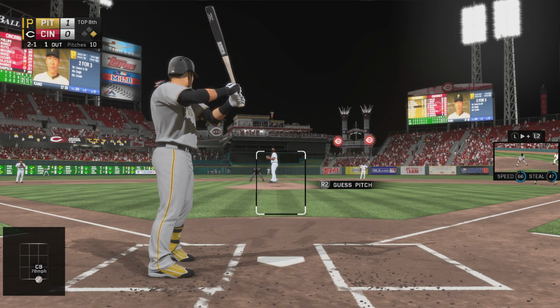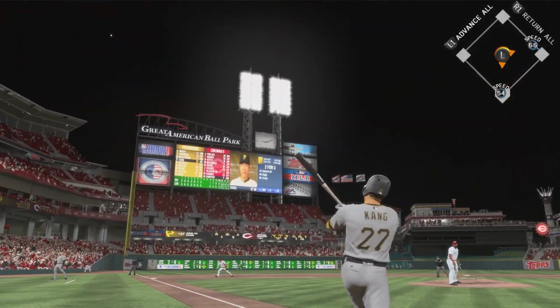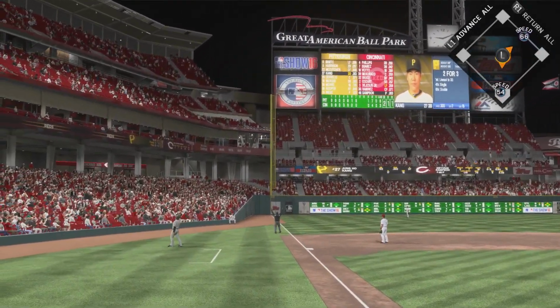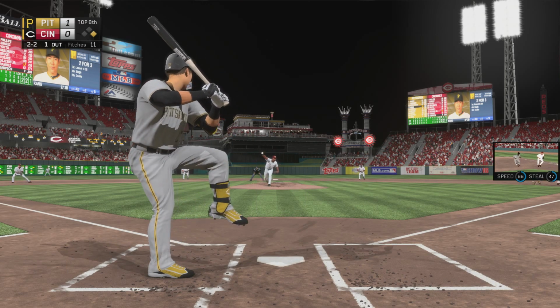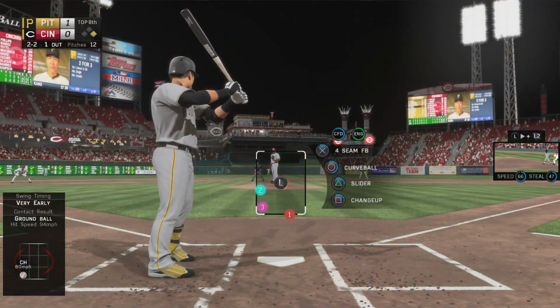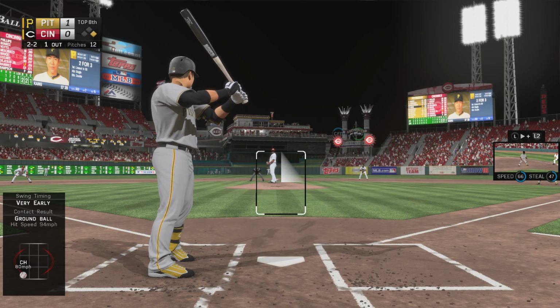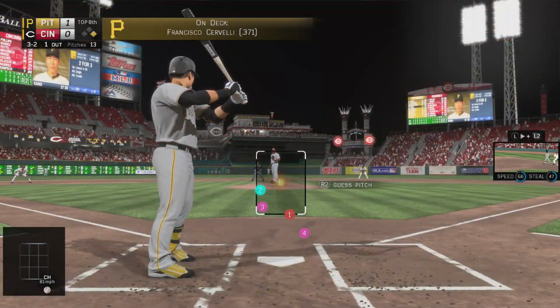Oh, he wanted that one. Probably should have got it, too. All even now, 2-2. The 2-2 pitch. Filthy changeup that time, but he's able to make contact, and he'll get another chance. Off-speed pitch in the dirt as he takes it for a ball.